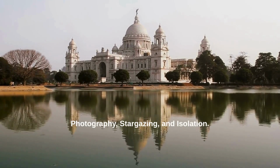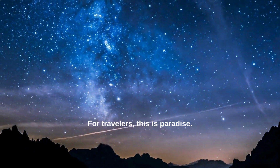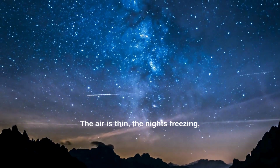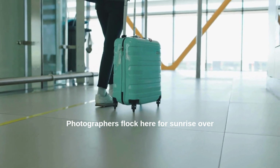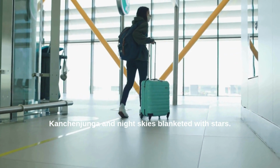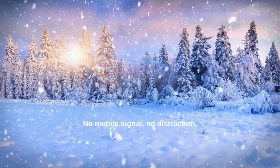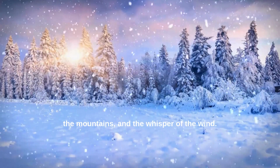Photography, stargazing, and isolation. For travelers, this is paradise. The air is thin, the nights freezing, but the views, otherworldly. Photographers flock here for sunrise over Kanchenjunga and night skies blanketed with stars. The isolation is total. No mobile signal, no distractions, just you, the mountains, and the whisper of the wind.